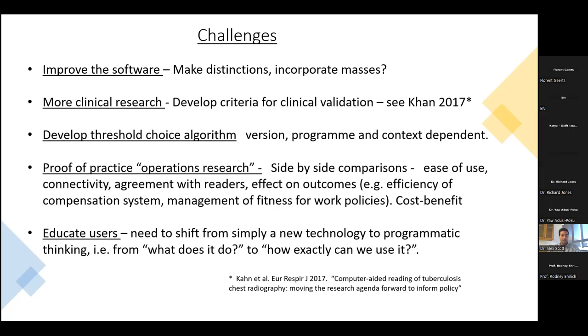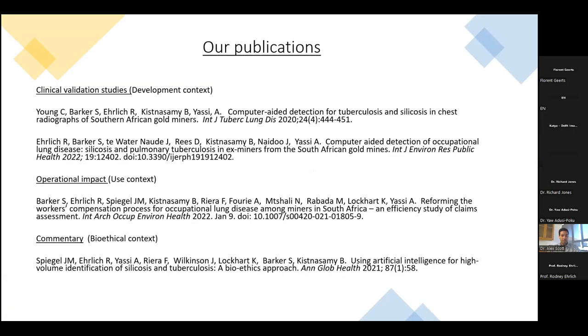And I end off with, next slide, please, just publications from our particular group, but these slides will be available if you want to follow those up. The literature is generally small, but there are other studies of silicosis or pneumoconiosis. Thank you very much.